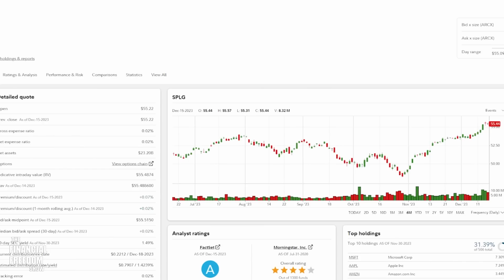The other thing is the expense ratio is a lot lower than SPY. The expense ratio for SPLG is actually only 0.02%. So it's one of the lowest S&P 500 index funds out there for expense ratios. So that's really exciting to have a lower expense ratio than VOO and SPY in this fund. And then the added benefit is having a lower share amount. So basically the share count right now is $55 per share.